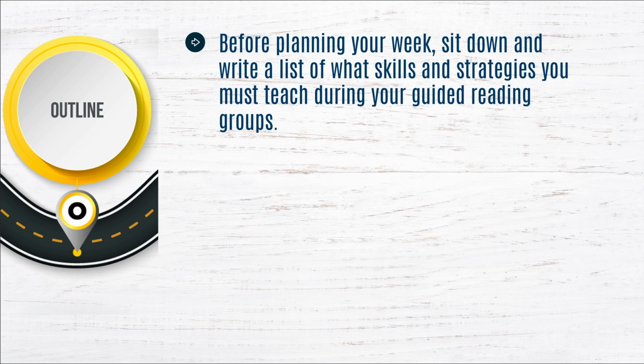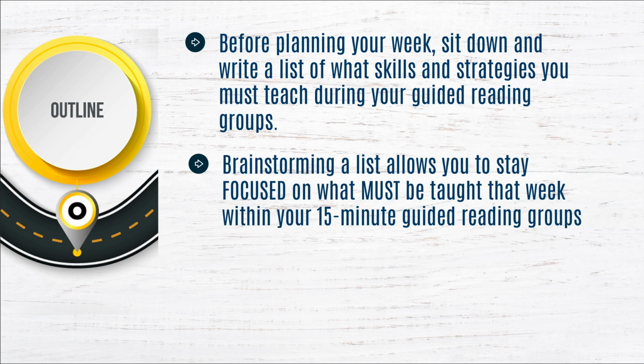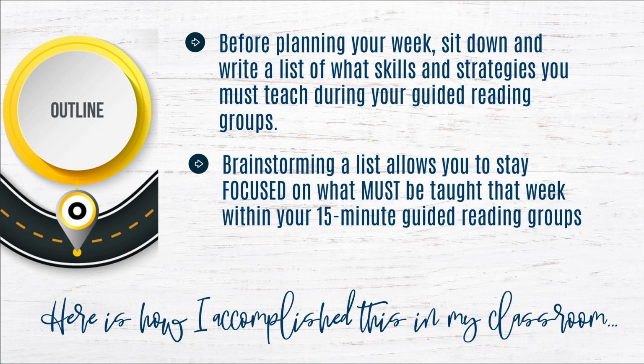Before planning your week, I want you to sit down and write a list of what skills and strategies you must teach during your guided reading group. It's easy. It's just a brainstormed list that allows you to stay focused on what must be taught during that week within your 15-minute guided reading groups. It's a quick brainstorm. Let me show you how I accomplish this in my own classroom.